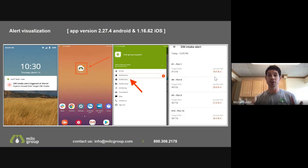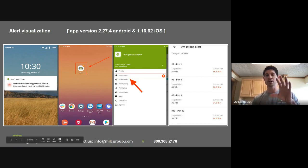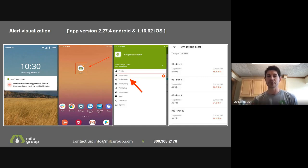There's a lot of things that can cause the problem, and we actually put together a really nice troubleshooting document that we're more than happy to share with anybody using this feature, because again, we don't want to tell you that something went wrong only. We want to do that plus tell you what to do. So from here, you can take action on those particular loads that fed those particular pens.